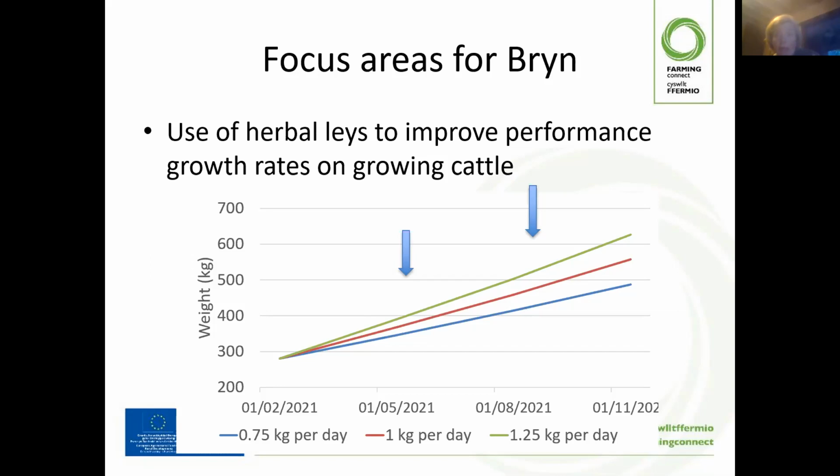We had some issues this year with performance in that very wet autumn. So they've gone out slightly lighter than we wanted, but we've got a monitoring plan to make sure they're aiming to finish most of them by the autumn. Hopefully a bit early, but certainly not going to take them through a full winter. So again, we're monitoring live weight performance of those animals, understanding whether that herbal ley is adding value from a stock performance perspective, but also what it's doing in terms of soil quality.